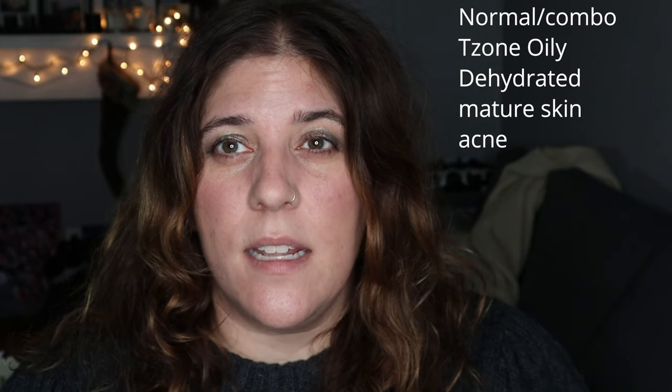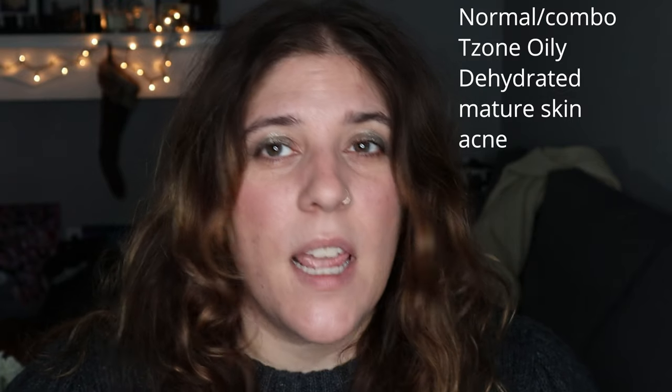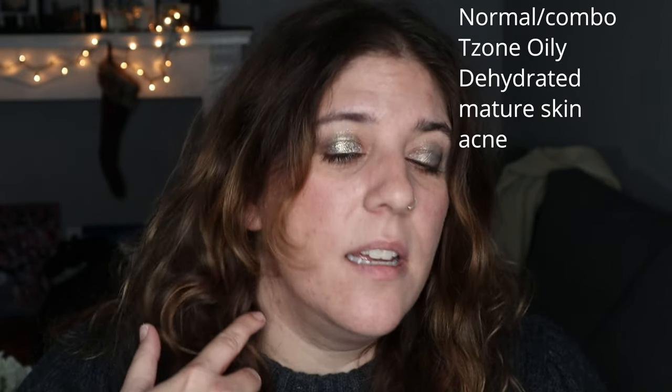A little bit oily and then dehydrated. Typically in the winter time, it's normal dehydrated, and then more summer, I get oily here in the T-zone area. I do have some hormonal breakouts, and I'm getting more and more acne, especially in 2020. It's really come crazy due to mask acne or maskne, whatever you want to call it.